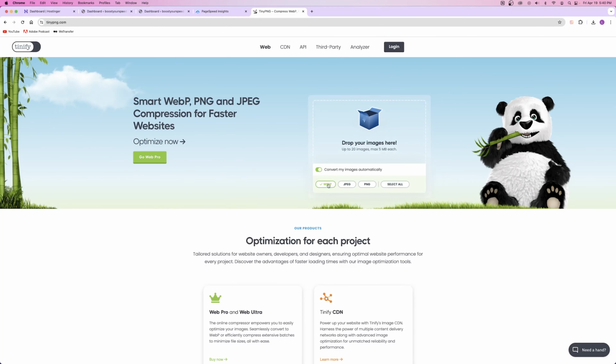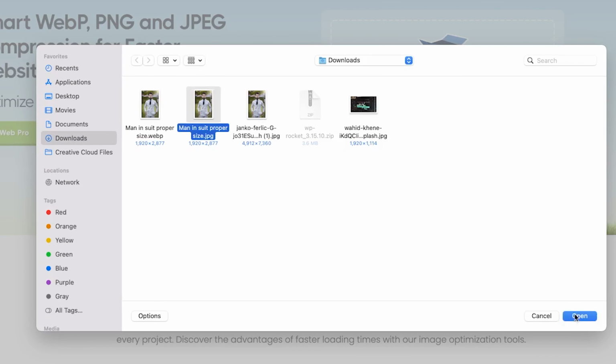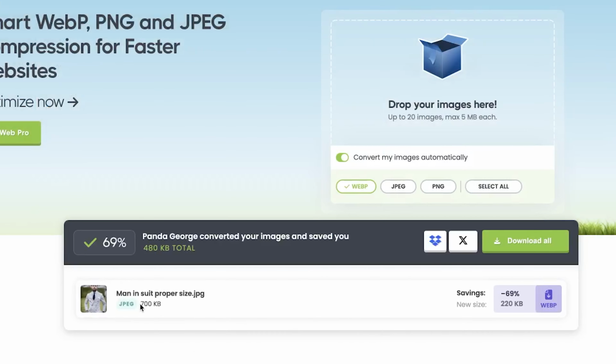After the file format and size, you also want to make sure that you compress your image even further. You can go to websites like TinyPNG and compress your images for free, while at the same time automatically convert them to WebP if you really need to.